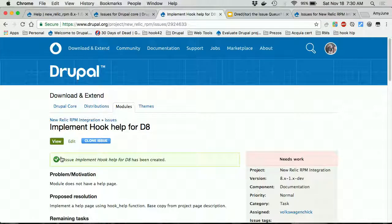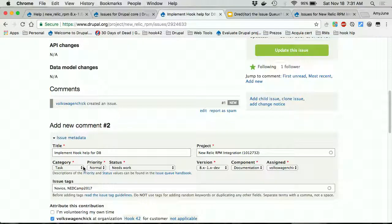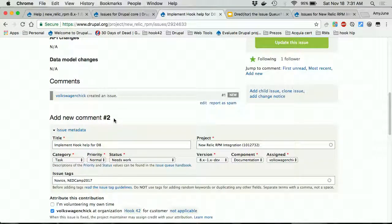So patches have names. When you give back a patch, the standard documentation is the name of the module, the branch, a brief concept of what the issue is, the issue number, and the comment number where you're going to apply the patch. And because we're working on this right now, and I'm assuming no one else is going to take this on, we're going to assume that the next comment that we're going to make is number 2. So we have our node number and our comment number. And I'm going to copy that node number.